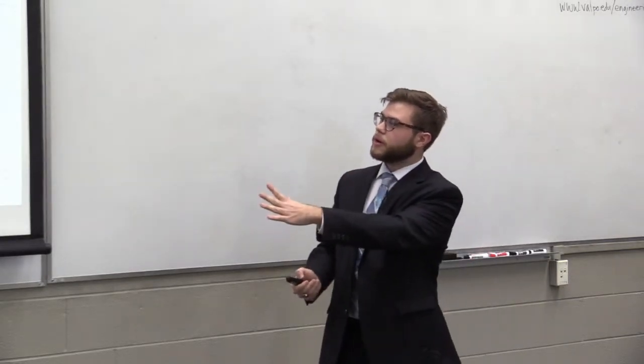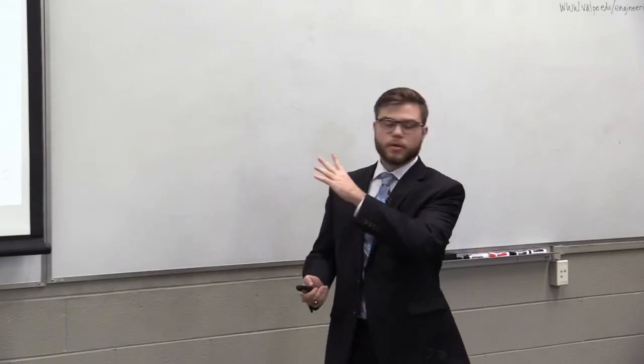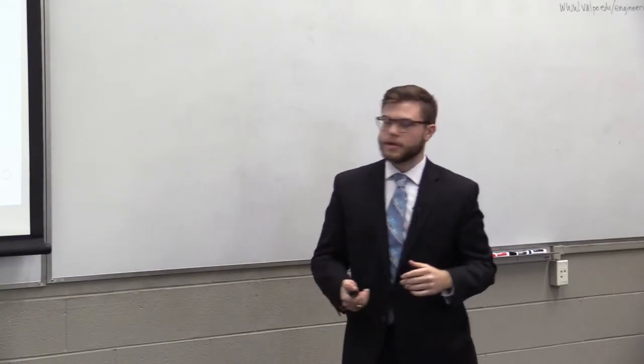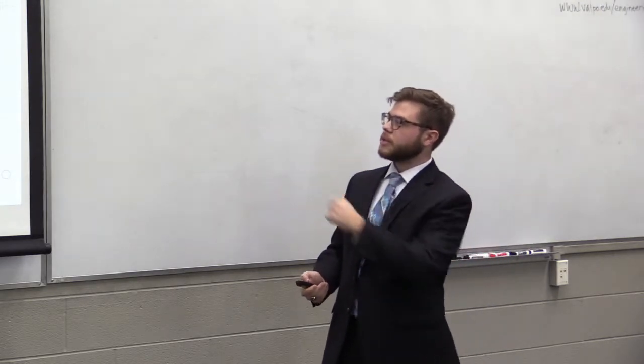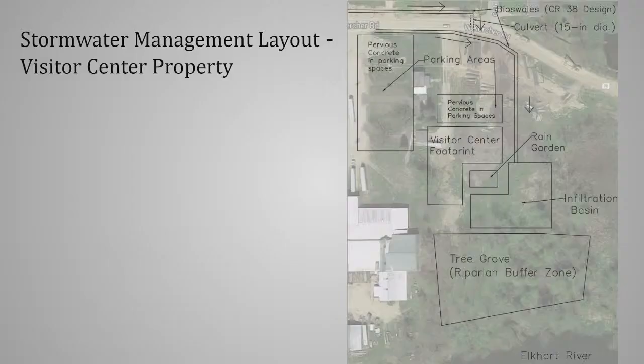On the western part of this area, the runoff will be led to an underground storage basin. On the eastern part, the runoff will be led to the infiltration basin located at the southwest corner of the State Road 15 intersection. On the visitor center property, as Quinten covered earlier, we have an infiltration basin as well as a rain garden to treat the stormwater runoff from the visitor center.